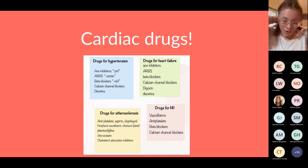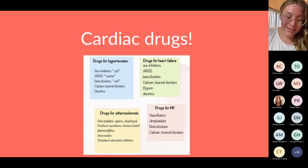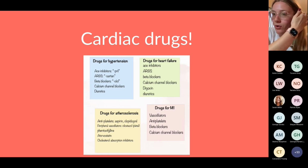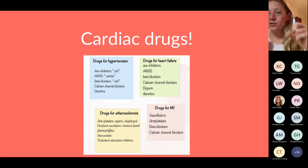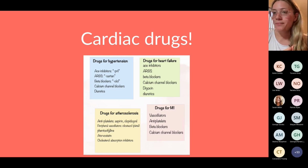All right, up next is our cardiac drugs, everybody's favorite drug. So I kind of have this little diagram broken up for you guys. It really helps us figure out what's for what. I like to use the A, B, C, D, D, E method. You have your ACE inhibitors, ARBs, beta blockers, calcium channel blockers, digoxin, and diuretics, okay? And the E stands for EKG, but it's not really a drug.